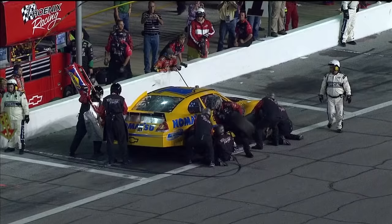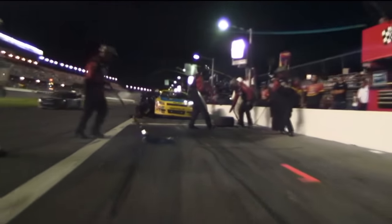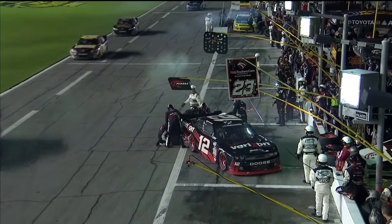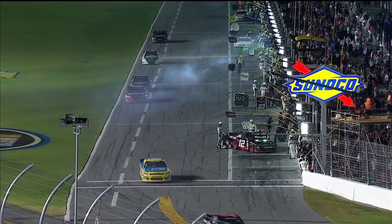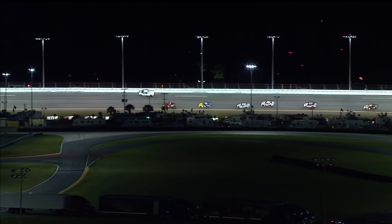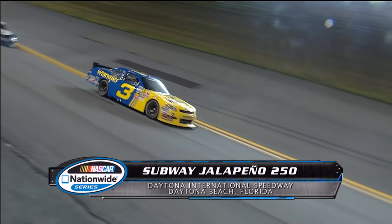Let's go down to Mike. And Ryan Newman also on pit road looking for some fresh rubber. Right side onlys for the one car. Carl Edwards on pit road. Justin Allgaier getting that back panel repaired as best they can. I have nine cars not stopping on this, and that included Dale Earnhardt Jr., Kevin Harvick, Joey Logano, and Brad Keselowski. Oh, what a finish this is going to be.